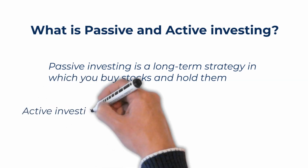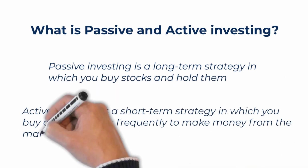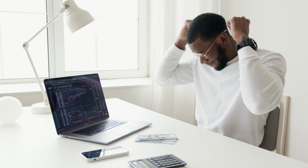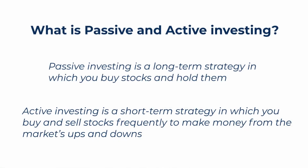Active investing is a short-term strategy in which you buy and sell stocks or options frequently to make money from the market's ups and downs. Active investors believe that they can beat the market by timing their trades and making smart decisions about when to buy and sell. Many active investors use stock options to increase their profits.